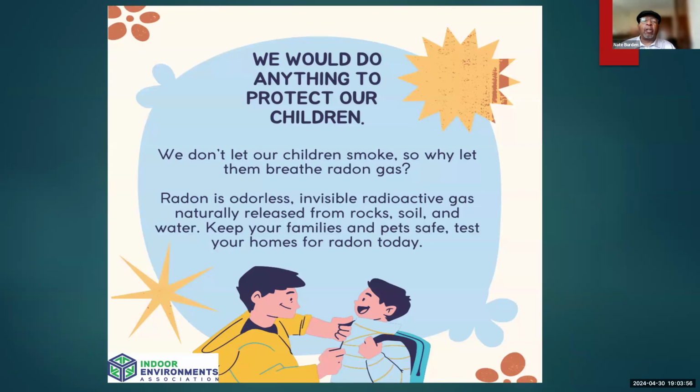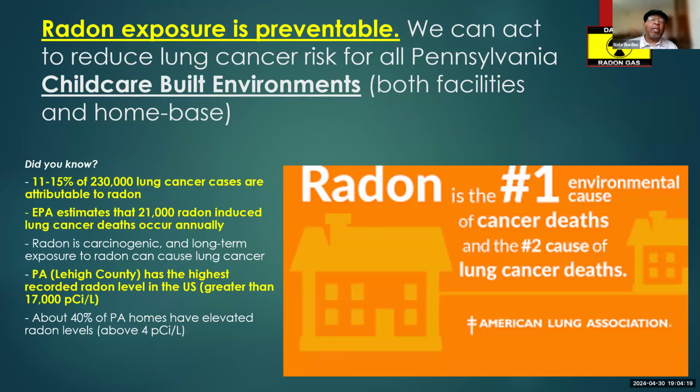Radon is an odorless, invisible, radioactive gas. Your family and pets can die from radon exposure. And they've noticed an increase of different types of cancer dealing with pets. That's a whole other thing that I can talk about later. But again, the bottom line, test your homes, test your daycare centers is the major key that we want to go through. So radon exposure, again, it's about the built environment.